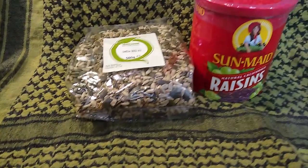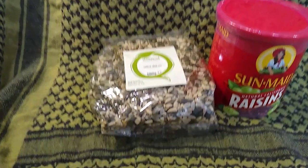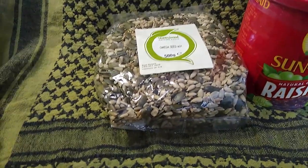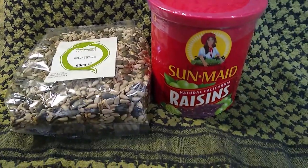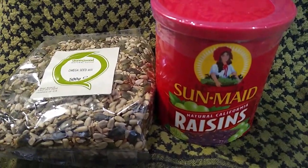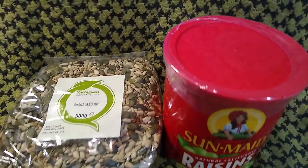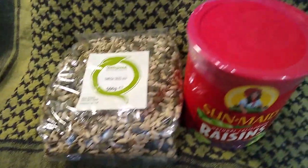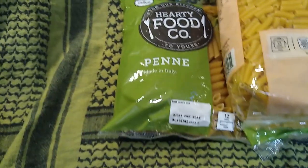So these are things to have a quick nibble on, or you can add to your porridge. Bag of mixed seeds, which are getting you those oils, protein, and you've got the dried fruit, the raisins, which are very calorie dense. And say, you know, a decent pot that you can keep them fresh. Always worth having some form of dried fruit, some form of seeds. Once again, carbohydrate, long life.